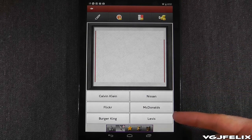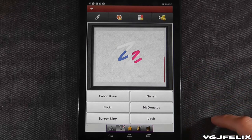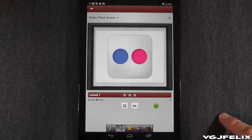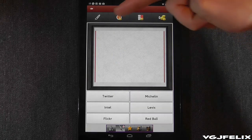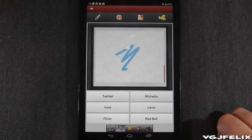There's a time meter on the right of a logo panel and a selection of six choices at the bottom of the screen to choose from. So scratch a panel and work this one out. Oh, hang on, it's Flickr. As you scratch, a meter on the left side of the logo panel goes down. So you only have a very limited amount of scratch available.